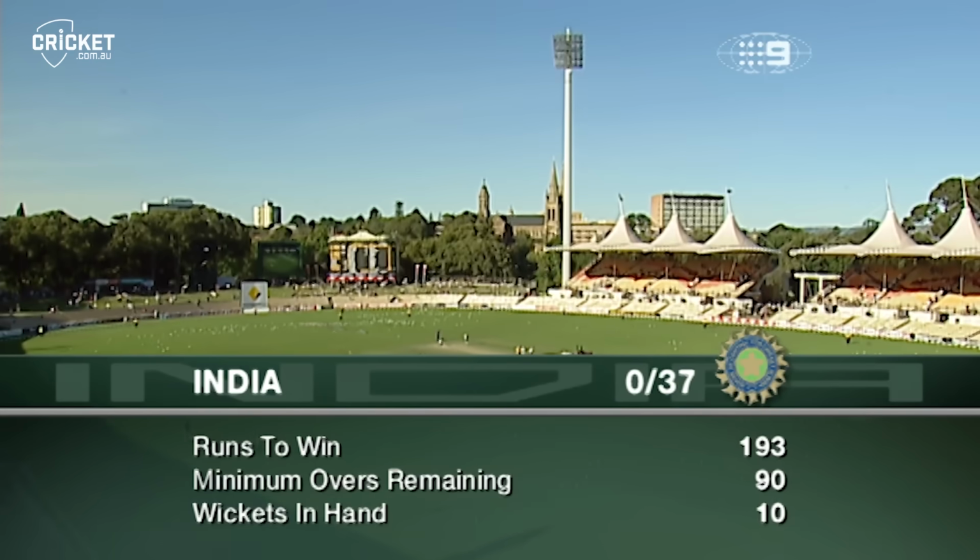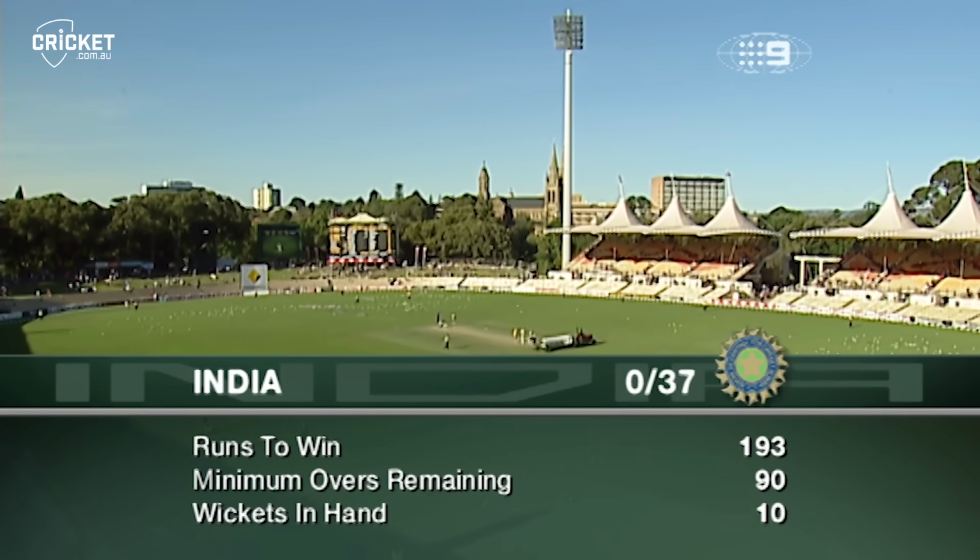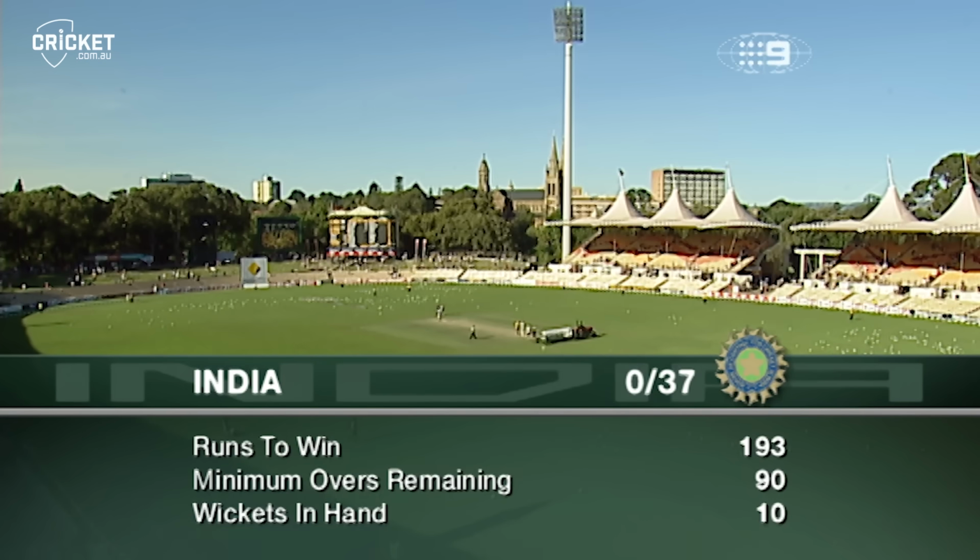To create some problems as well. So we're in for a great day tomorrow. India no wicket for 37. They need 193 to win. Don't miss tomorrow's cricket.